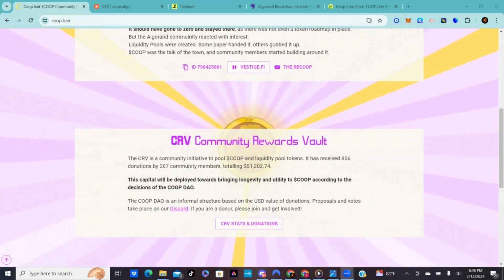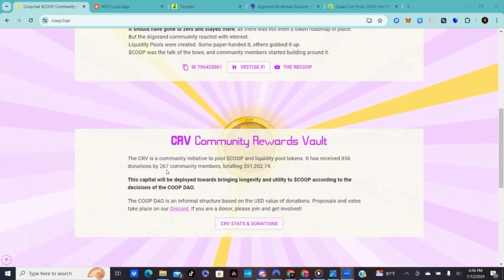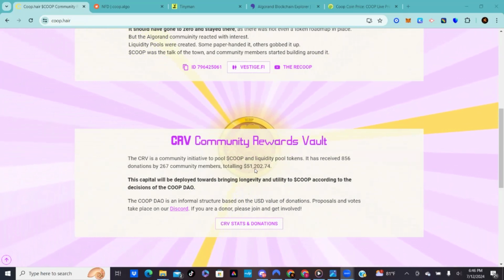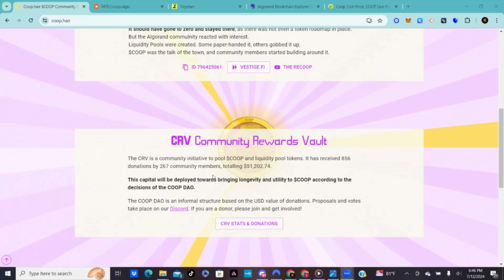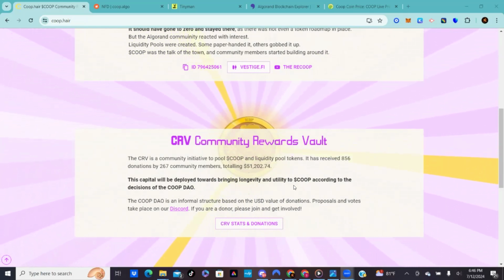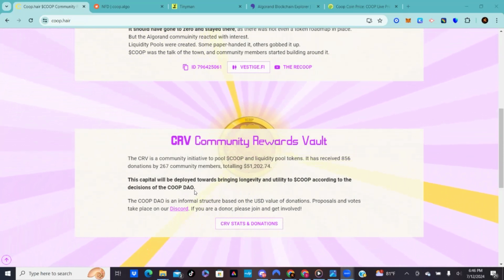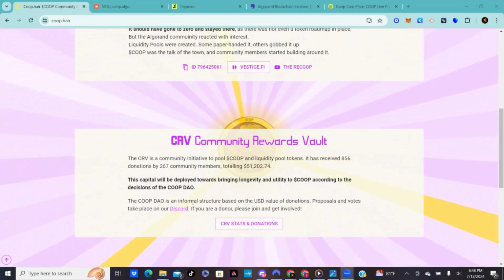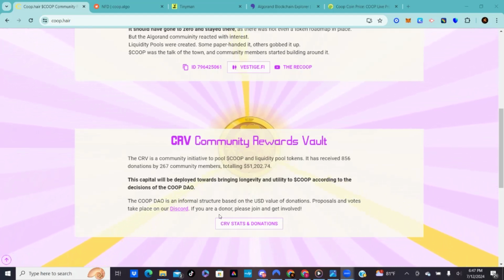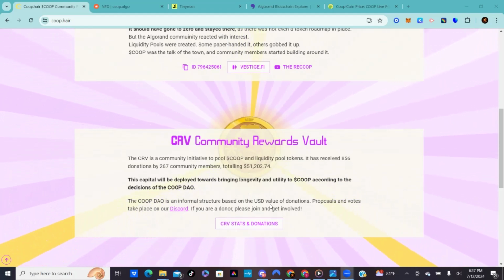It's a community initiative to pool liquidity pool tokens. It has received 856 donations from 267 community members, totaling $51,202.74. This capital will be deployed towards bringing longevity and utility to Coop according to the decisions of the Coop decentralized autonomous organization. The Coop DAO is an informal structure based on the USD value of donations. Proposals and votes take place on the Discord, so if you're a donor, you need to join the Discord and get involved.